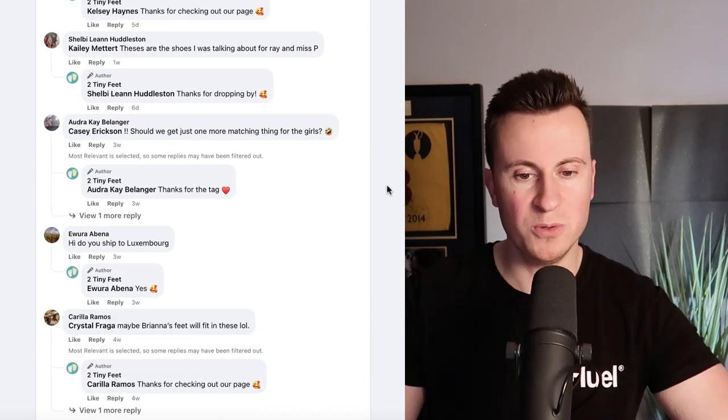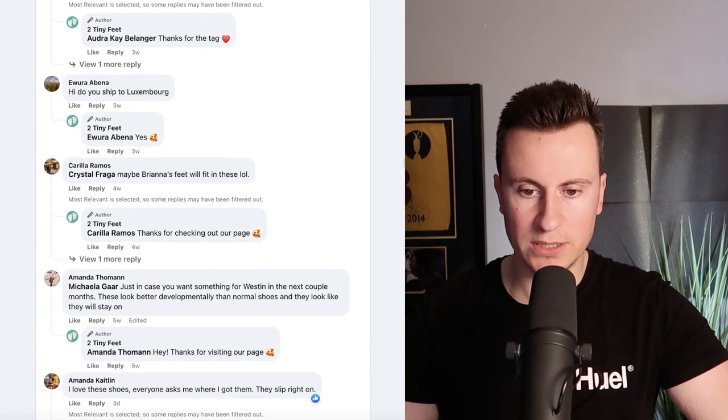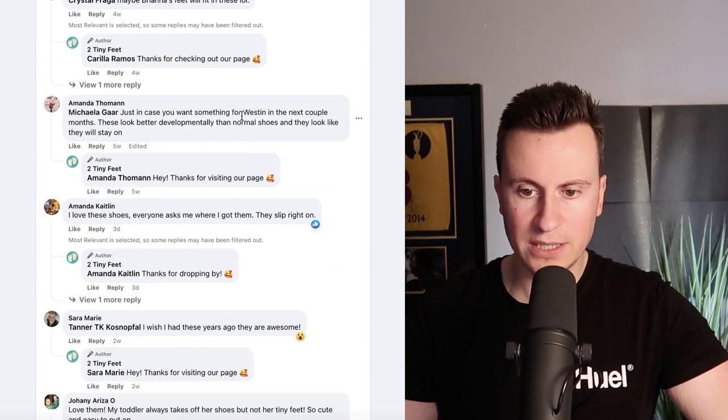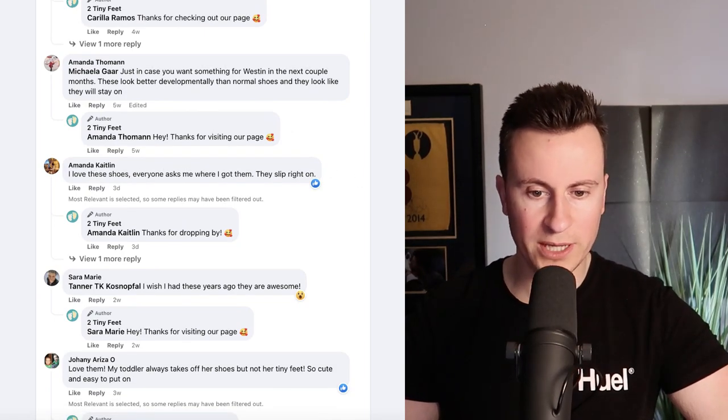We're looking for people who are not just inquisitive and interested in the products, but want to try and find people who have actually bought these. Maybe they'll fit in just in case. I love these shoes. Everyone asks where I got them. So straight away, there's somebody who's bought them 3 days ago.